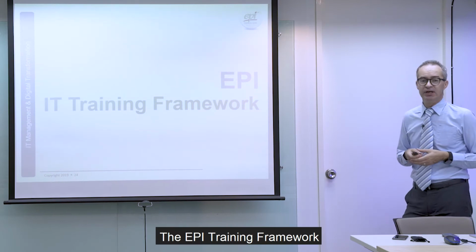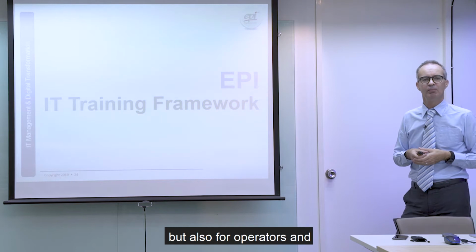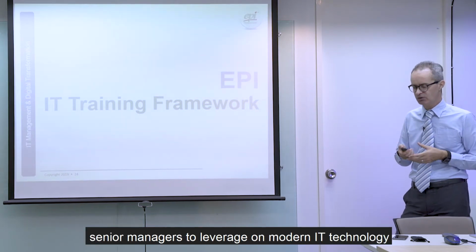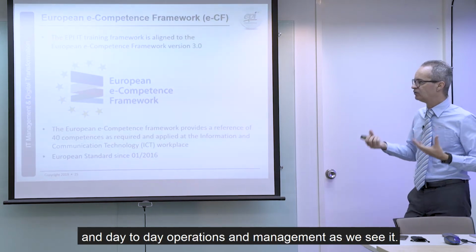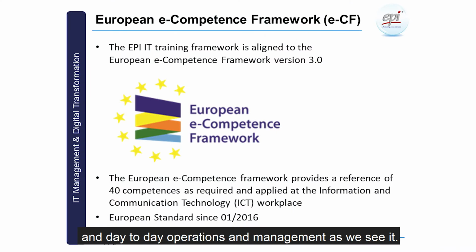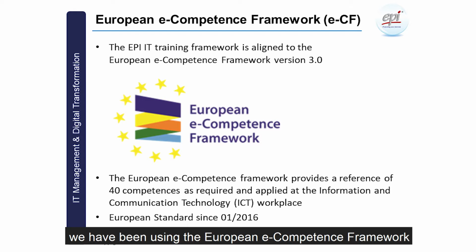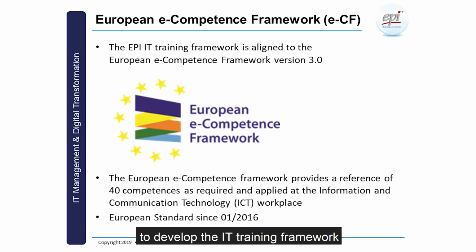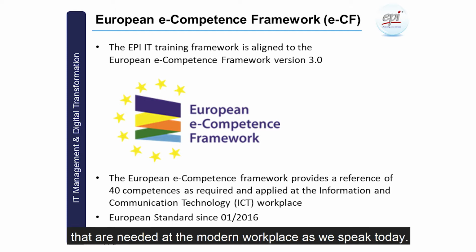The EPI IT Training Framework is designed for people like you, not only for managers, but also for operators and senior managers, to leverage modern IT technology in day-to-day operations and management as we see it. What we have done at EPI is use the European e-Competence framework to develop the IT training framework, and the reason is that in the ECF, as we shortly call it, a number of competences are addressed that are needed at the modern workplace as we speak today.